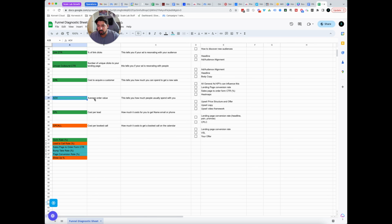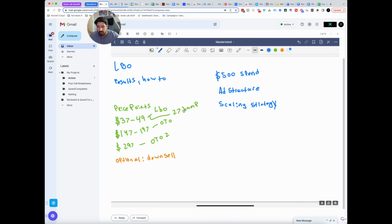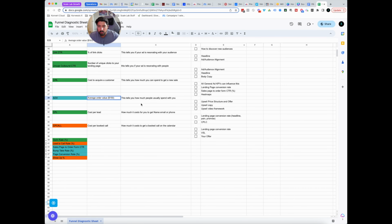So like the average order value, if you want this to work for your low barrier offer, I would aim to at least have an average order value of $150. And the way you're going to do that is by having those products set up exactly how I mentioned here: 37, 27 bump, and this. That's step one. How can you influence this thing?